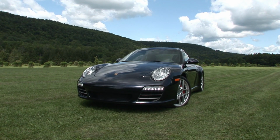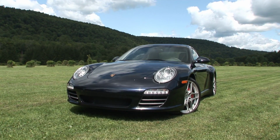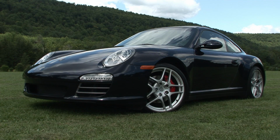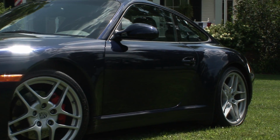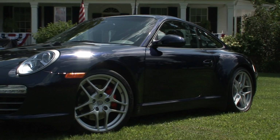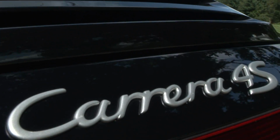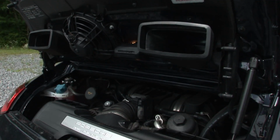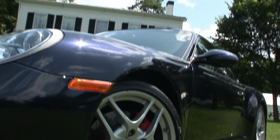Porsche's storied 911 Sports Coupe continues its evolution with all new models for 2009. Leaving radical changes to the other guys, the automaker from Stuttgart prefers to take a methodical, steady approach to redesigns. And here I have the all-new 911 Carrera 4S, the richest of the hard-top Carrera models, armed with a new, more powerful 3.8-liter flat-six and electronically controlled all-wheel drive.